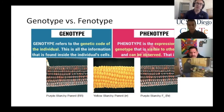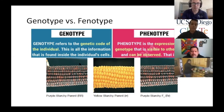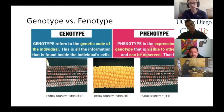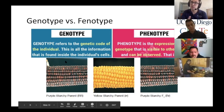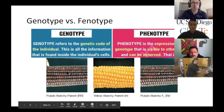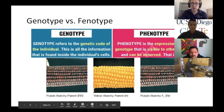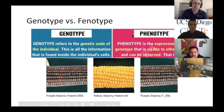So if my genotype, for example, I want to use this image here at the bottom, right? This purple corn that we have here is called purple corn. Its genotype would be big R, just for simplicity purposes. But its phenotype would be, well, it's purple corn, a darker corn. While over here, we have a yellow starchy corn. Its genotype would be, let's say, this little r, and its phenotype would be, well, it's yellow.